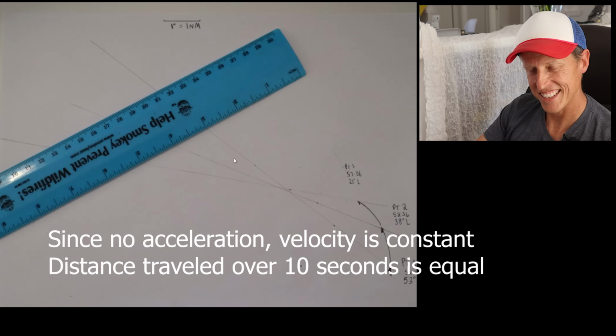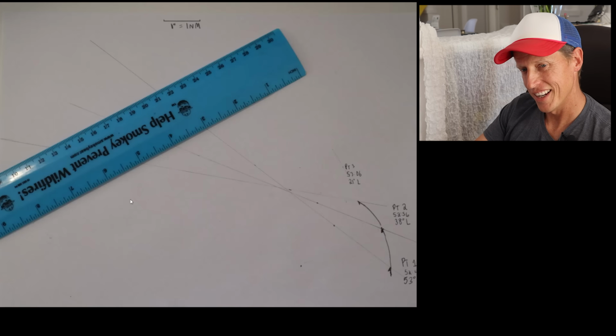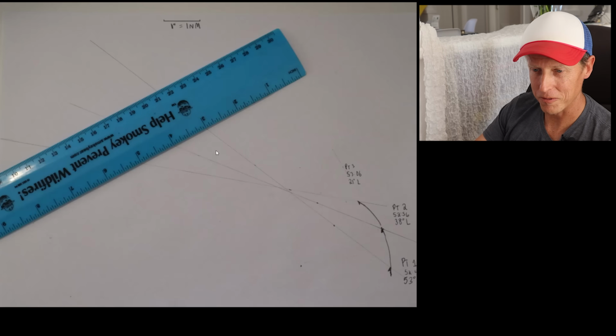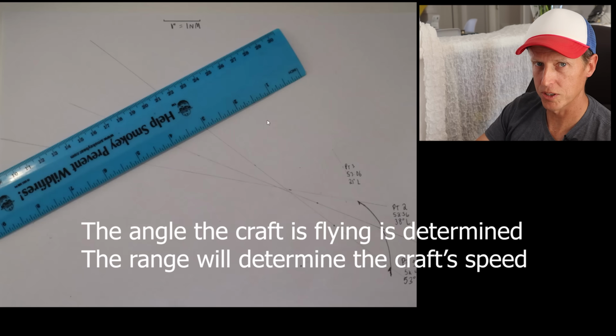Does that make sense? So this is the angle that we get, where they are actually equivalent. You could draw a line in here, and you can draw a line in here. If you draw a different angle, like the craft is flying this way, this is going to be big and this is going to be small. So there's no other way to make it equivalent. This is the angle the craft is flying.